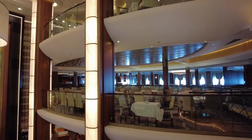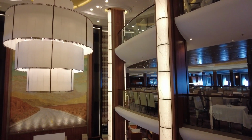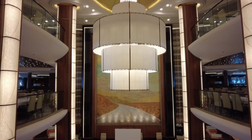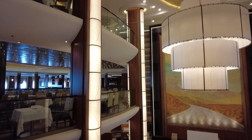Now, as mentioned previously, our waitstaff was phenomenal. They were extremely attentive, friendly, and aimed to please. Overall, the main dining room experience on Oasis of the Seas was above average in terms of both food quality and service on this voyage.